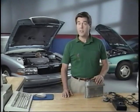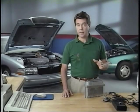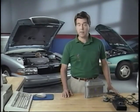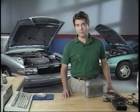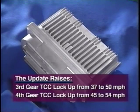Before updating, it's important to note that on cars with cycling compressors, the cycling may be diagnosed as chuggle, miss, or a similar feel. This update raises the third gear TCC lock from 37 to 50 miles per hour and the fourth gear TCC lock from 45 to 54 miles per hour. This calibration update is only for Series 1 and 2 3800 engines. Don't attempt to repair supercharged engines with this calibration.